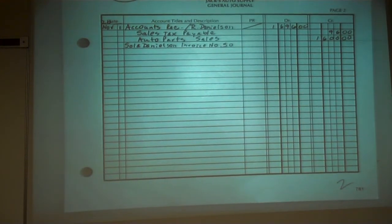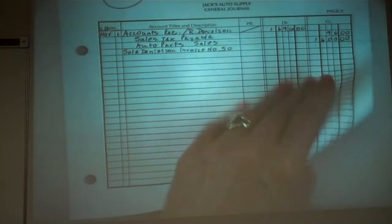Sold auto parts merchandise to J. Wallace on account, $850, invoice number 51, plus 6% sales tax. It's the same transaction. Accounts receivable diagonal J. Wallace is our debit. Auto parts sales, how much were they? $850. Sales tax payable, you have to multiply it. What is that? 51.